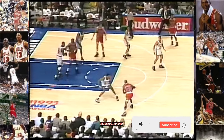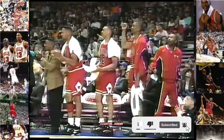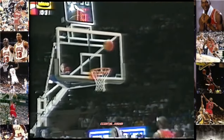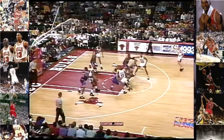For that one, here he is on the clear out. Jordan from the foul line. Jordan coming back. Well, first of all, that's his 36th point as he scores. But the other factor is in the first half.